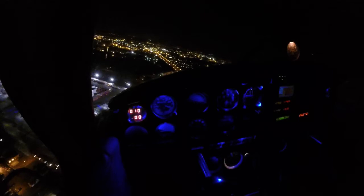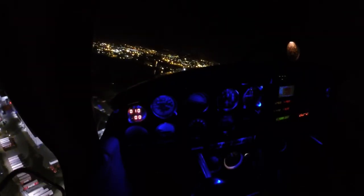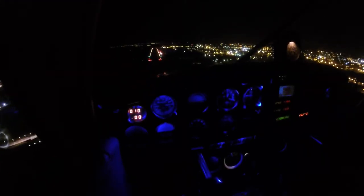Yeah. There you go, good, yep. Come on. There we go. Perfect, nice and set up, very stabilized. Oh yeah. Flat, peak out. Alright. Let's see if I can get this down.